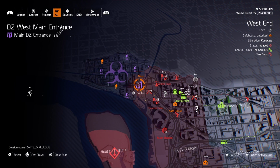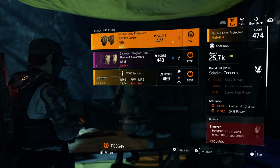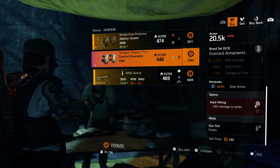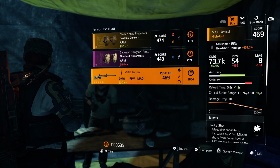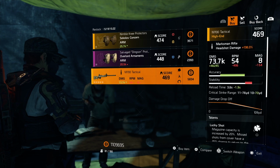The first stop will be at DZ West main entrance, and we've got a pair of Sokolov Concern knee pads with 3% crit chance, 100 skill power, and Entrench. On top of that, we do have Hard Hitting on a pair of Superior Overlord Armaments knee pads and a Model 700 tactical with Lucky Shot, Stable, and Zen.